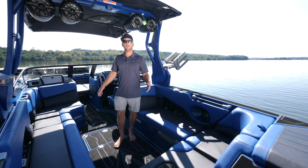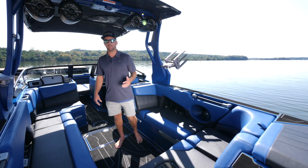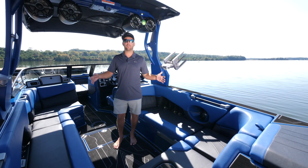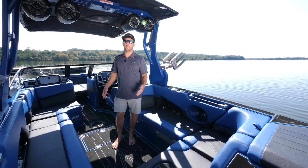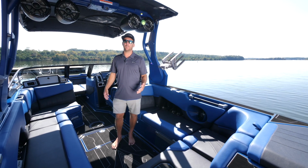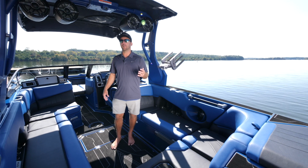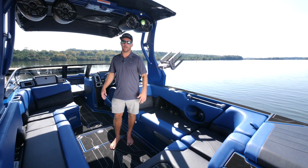A really cool addition to the Supra 21 lineup has been the addition of Gator step flooring. The accents on the boat with the Gator step look really cool. It's an awesome feel on your feet. It's super easy to clean and durable, and it comes in a 2-layer, a 3-layer, and a 3-layer with laser etching, and there's just a multitude of color options.